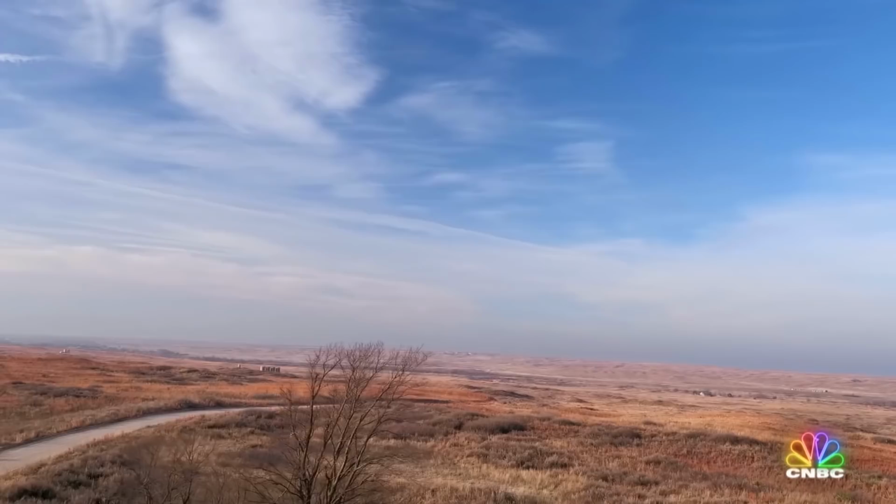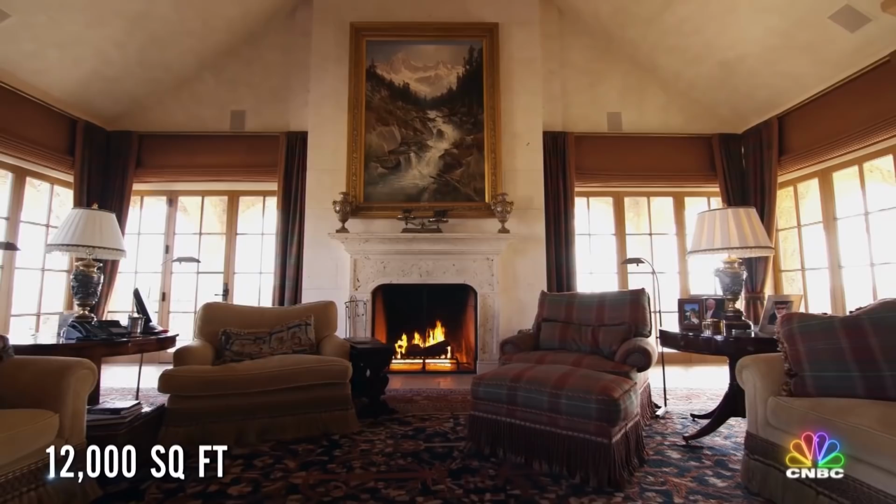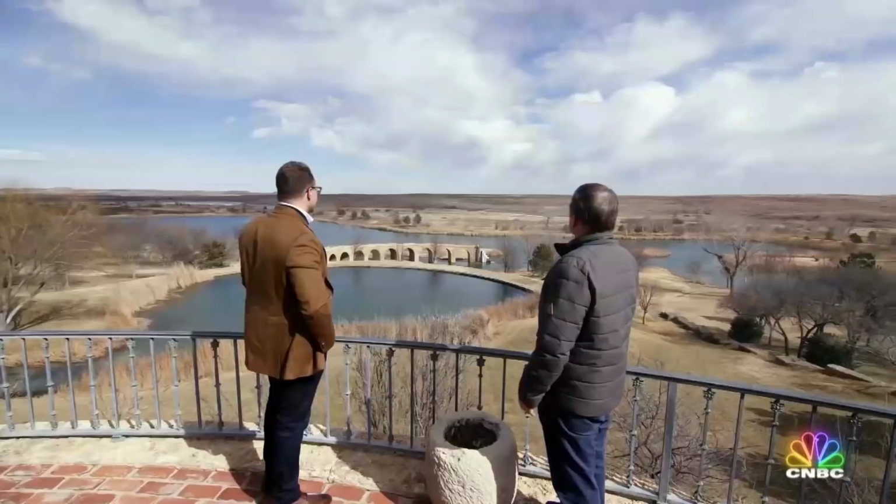Right now, they're headed east across this massive property to check out the main residence. House has 12,000 square feet of living space, 4,000 square feet of porches. This is what we call the billion-dollar view. That's a good day when you could start out looking at that view, huh? Little glimpse of paradise. Come on, we got a lot more to see.